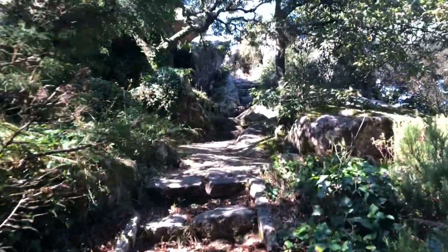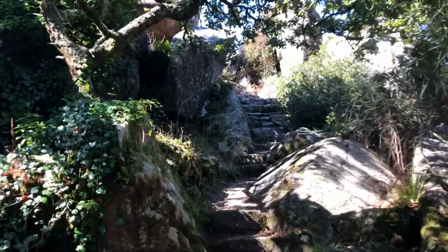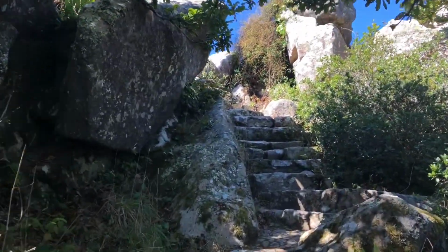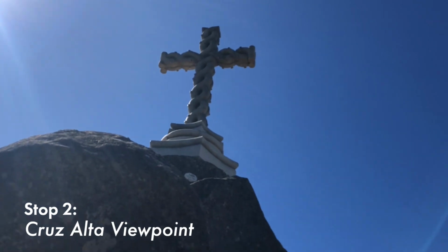All right, guys, we're almost there. To the cross and a nice viewpoint, just there at the end. You can see the cross there. Woo!